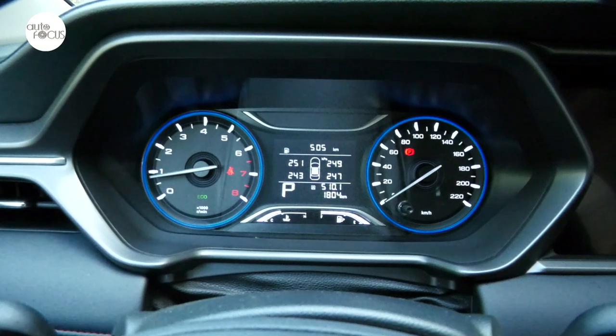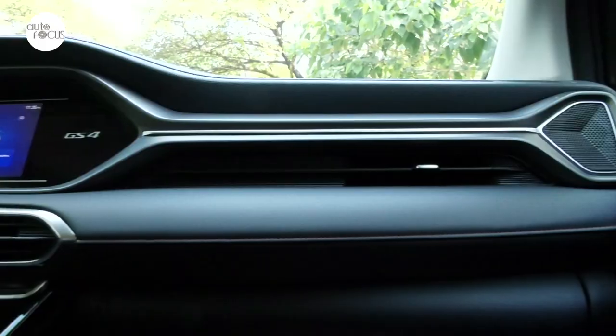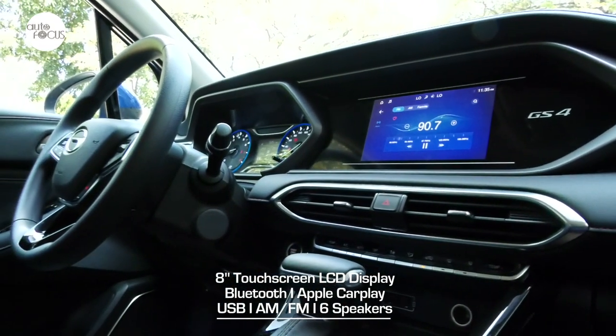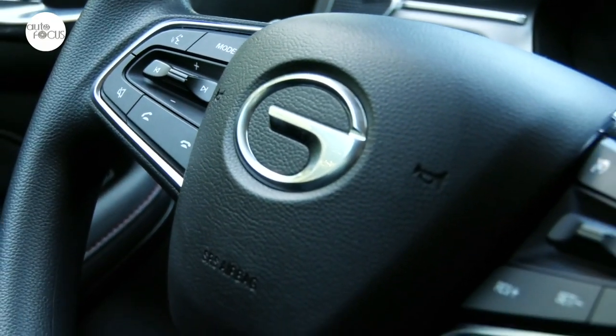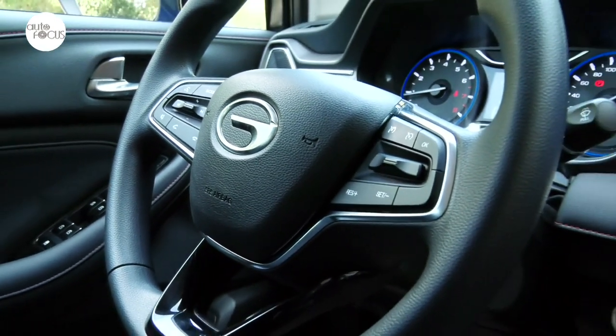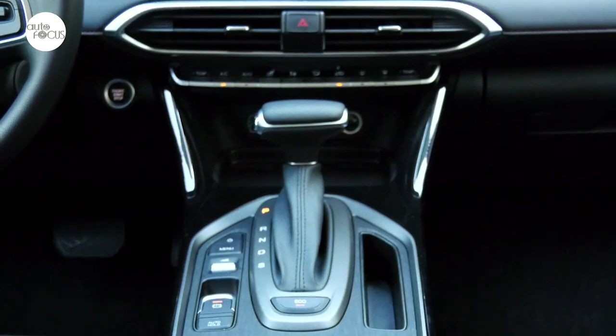The dash looks and feels premium even with analog dials and a 3.5-inch instrument panel display. There's an 8-inch LCD touchscreen display for the infotainment system, which comes with Bluetooth, Apple CarPlay, USB port, AM/FM radio, and 6 speakers. The leather-trimmed steering wheel comes with controls for audio, hands-free phone system, and cruise control. There are also controls for the infotainment system easily within reach on the center console.